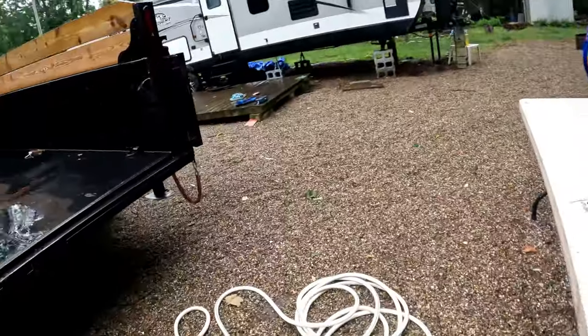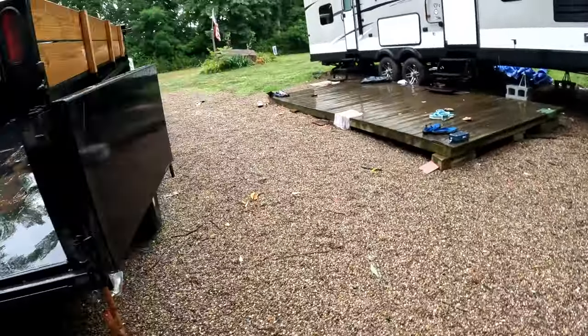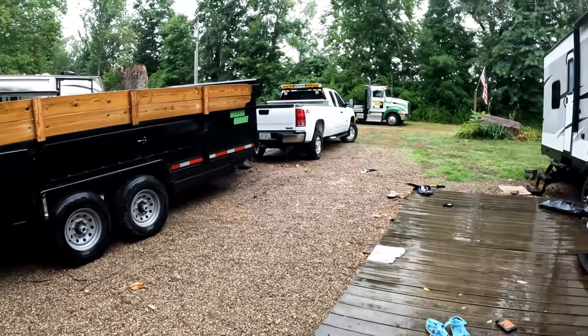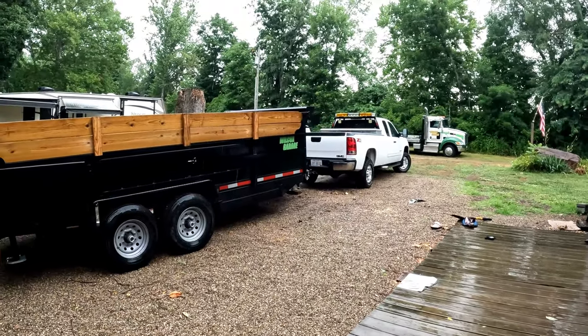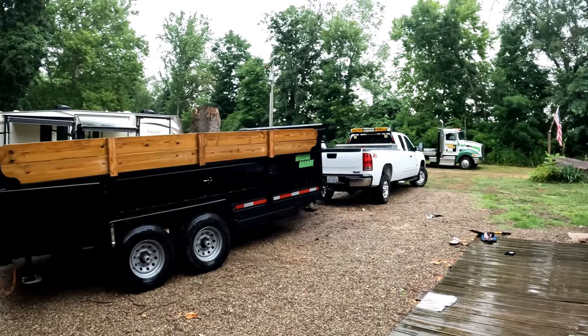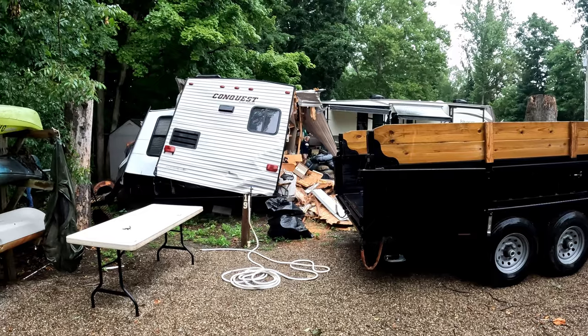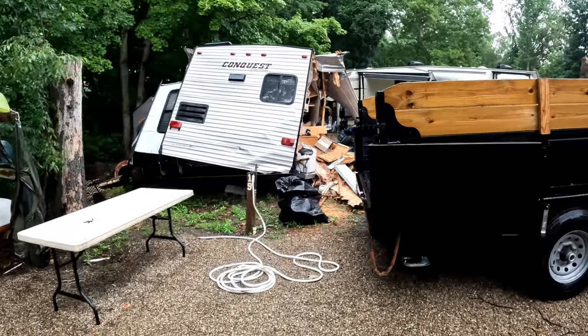But yeah, so we've got the rollback unhooked. Zach's truck now, which we pulled off of the rollback, hooked to the dump trailer, and then the plan is that the rollback is going to hook up to the camper and get it out of here, so we will get busy.